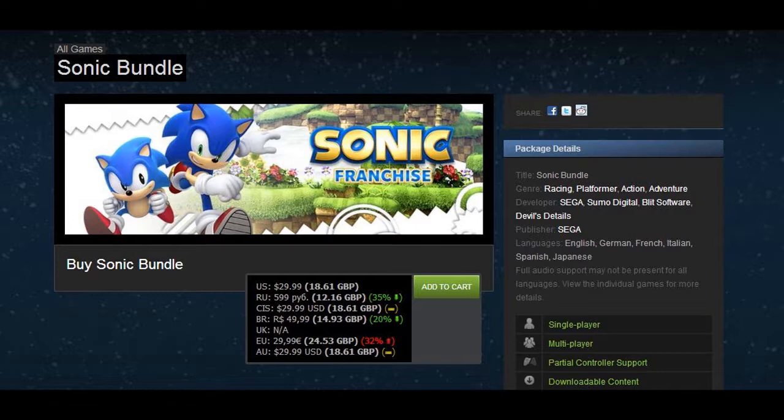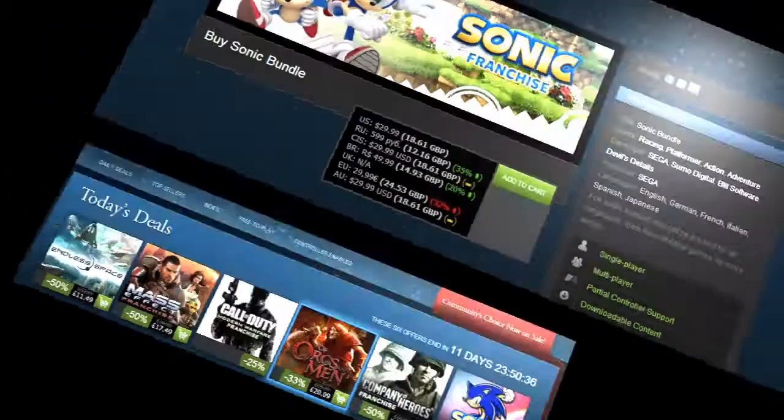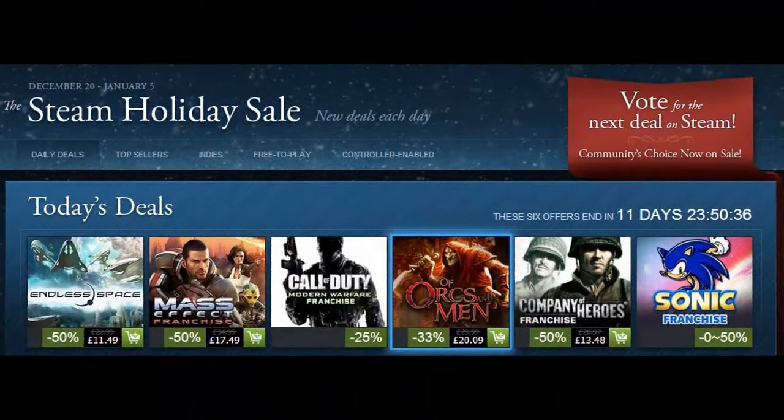Other than that, Sonic Generations is included. That's possibly the best Sonic game ever, because it's really awesome. I actually really enjoyed that game. It is phenomenal in terms of a Sonic game, considering how bad Sonic has been recently. So I would highly recommend the Sonic franchise pack. That brings us to the end of the stuff for today.